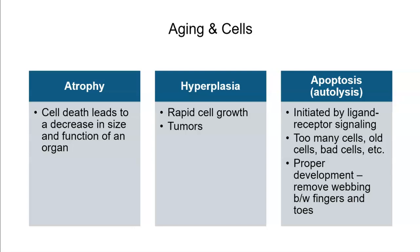Hyperplasia is overgrowth. So as we accumulate DNA mutations throughout our lifespan, sometimes that can lead to hyperplasia or overgrowth, uncontrolled mitosis. We call that cancer, and it results in tumors. There are other types of hyperplasia that are not cancerous, such as benign hyperplasia of the prostate gland. Prostate just grows and interferes with normal function.